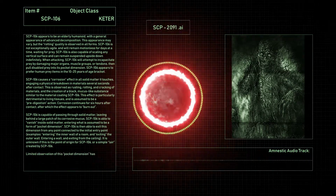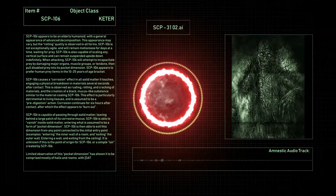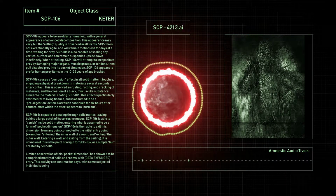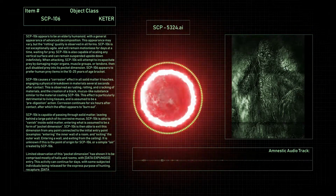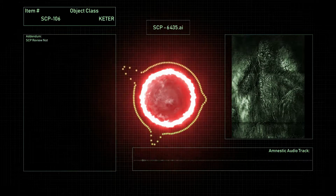Limited observation of this pocket dimension has shown it to be comprised mostly of halls and rooms, with data expunged entry. This activity can continue for days, with some subjected individuals being released for the express purpose of hunting, recapture, data expunged. Addendum: SCP Review Notes.